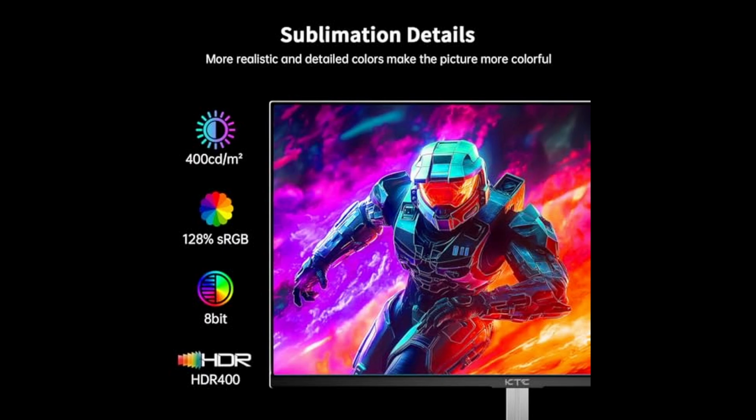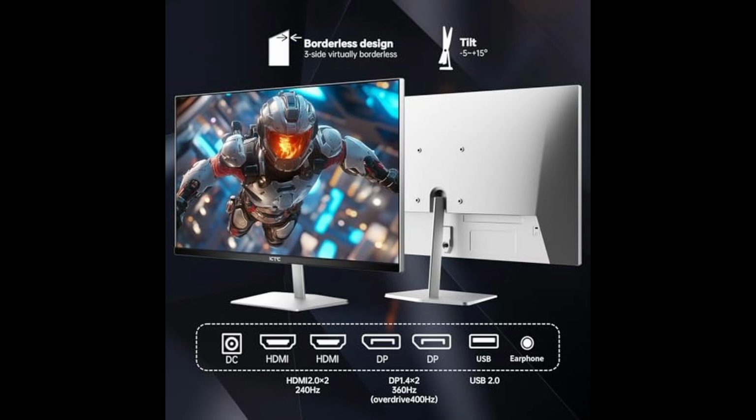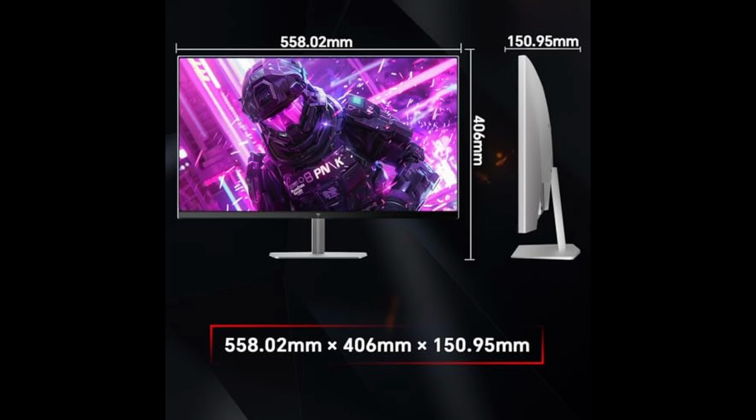Brightness levels are strong enough to handle well-lit rooms comfortably, and the anti-glare coating does a good job without making the image look grainy. Whether you're gaming, watching videos, or even doing light creative work, the display holds up surprisingly well. Text clarity is solid, colors are clean, and prolonged use doesn't feel fatiguing, which is important for anyone who spends hours in front of a screen.